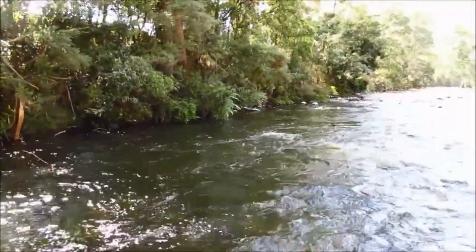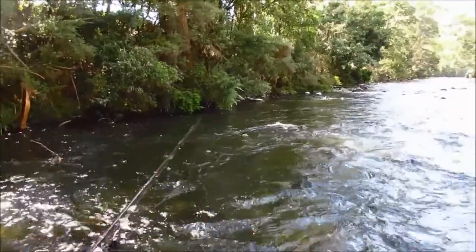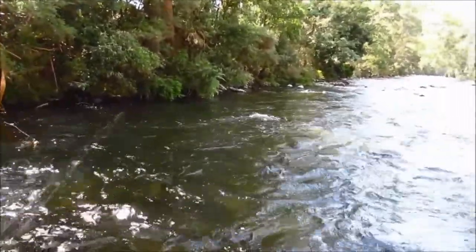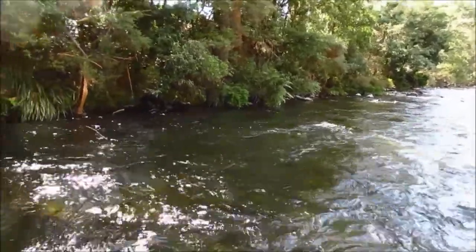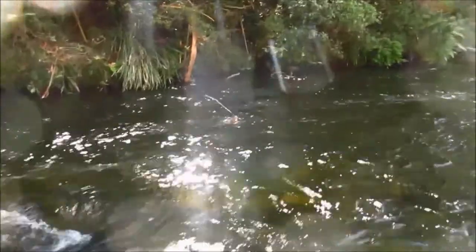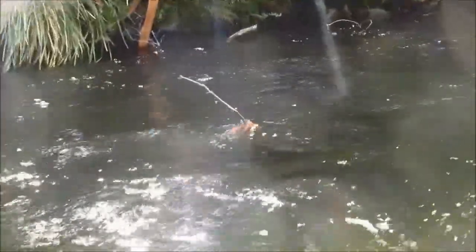Now, one last cast here before getting out, right up against that riverbank up in there. Hooked a beautiful trout. He ran down there, made a couple of leaps, came down, had him under control until I came to that. And he hit that, wrapped around it. I couldn't move it. Head shake and he was gone.